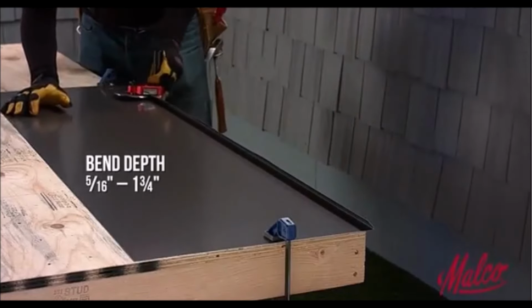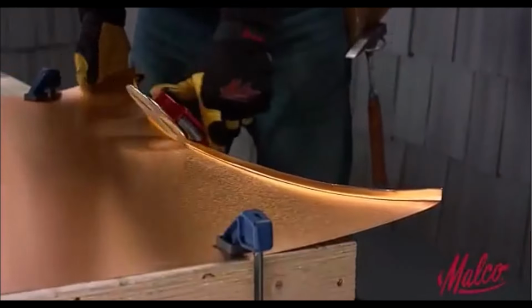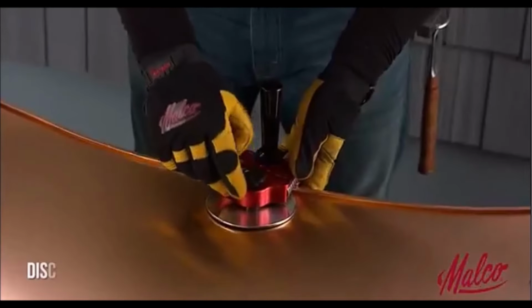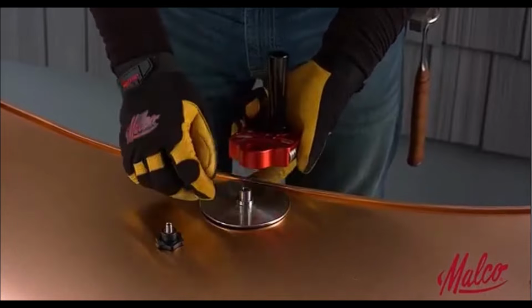This large one-station disc can create both curved and straight bends ranging from 5/16 inch to 1 3/4 inch, 8 to 45 mm, with a bend radius of 0.059 inch, 1.5 mm.